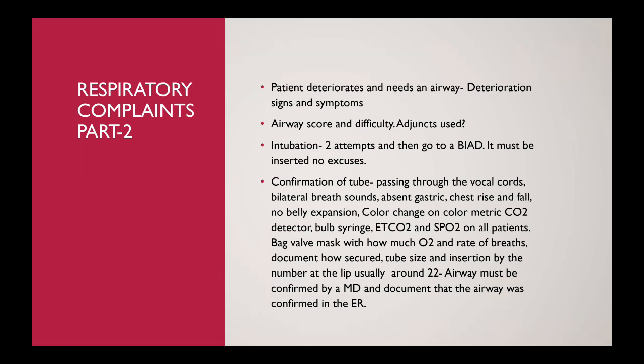For intubation, the paramedic should get 2 attempts and go to a BIAD. It must be inserted, no excuses. We certainly don't want to try being a hero and just trying to tube over and over again and causing hypoxia. 2 attempts and then a BIAD is perfectly acceptable.